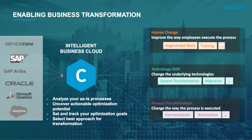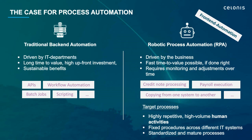And you can change the process. So you can actually change the way the process is done, harmonizing between different plants or harmonizing between different groups, or putting in place automation on that underlying process. So Celonis is really the glue between the underlying operational systems that you run your business on and the mechanisms of change or transformation that we have as business leaders to change those businesses. And relevant for this presentation and this webinar is how RPA, or robotic process automation, fits into that.